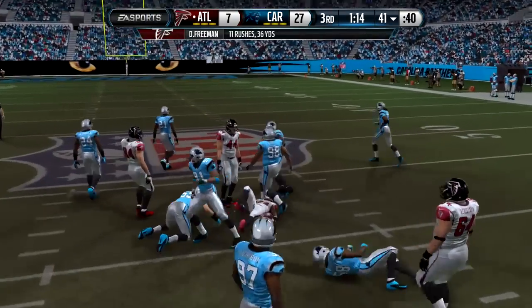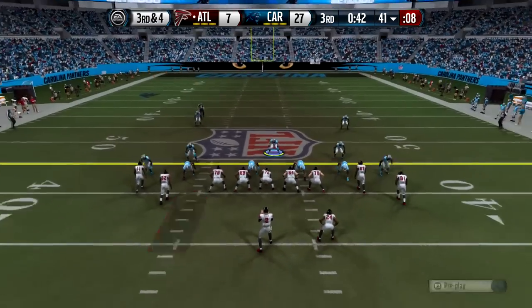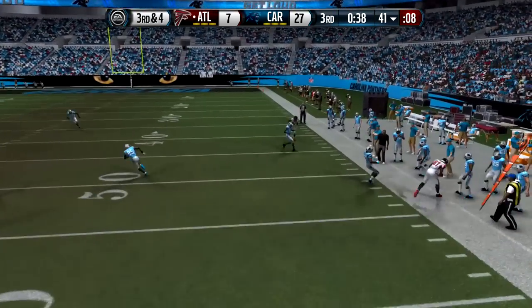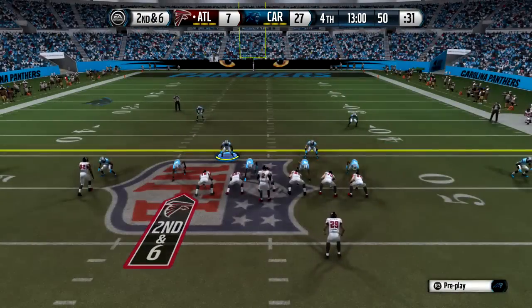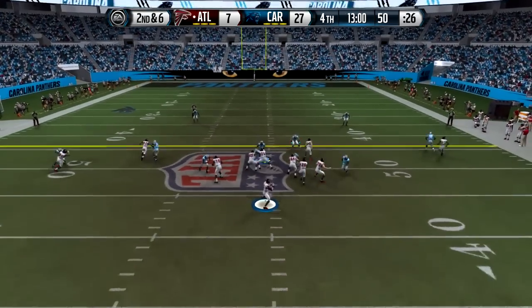Freeman carries up the gut and works his way to the 41. Everybody in tight on 3rd and 4. Time for Ryan as he throws short. That's a first down to Greg Little. That's 3 first downs on this drive, and it's taking a lot of time off the clock. We're now into the 4th quarter.